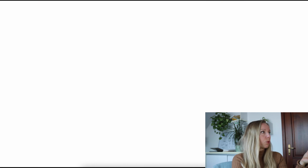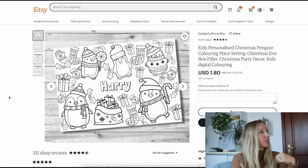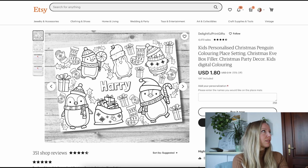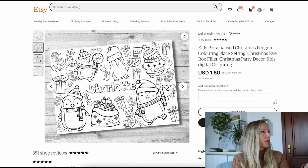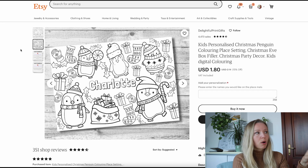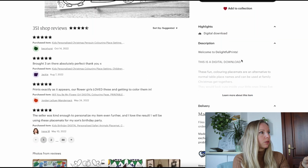Let's take a look at another one. These are some cute penguins and a few gifts and some other Christmas elements, but I think this looks really nice. These are from the same shop. Let's see the images. Because it has the kid's name in the middle, I'm thinking that this is somehow customizable. Let's check the description.